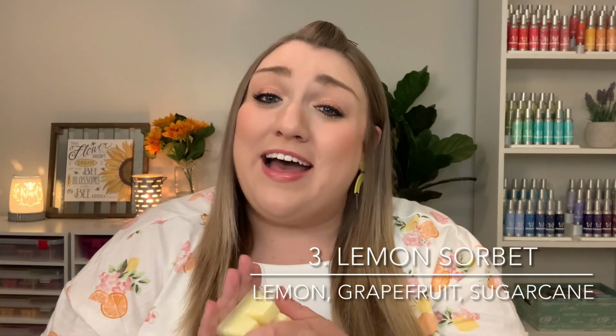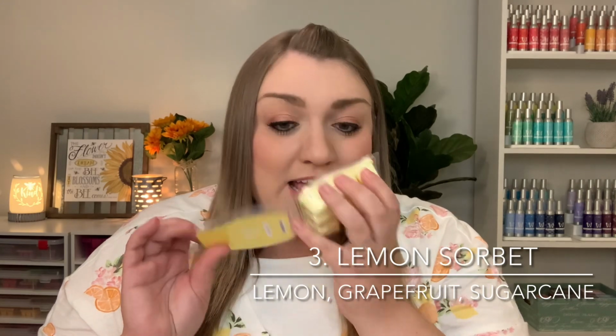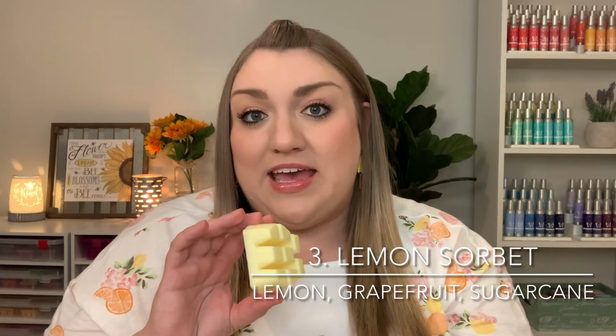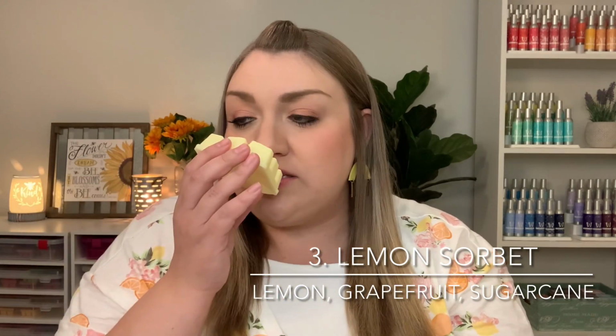All right, in the number 3 spot is one of my very favorite lemon scents, and that is Lemon Sorbet. I'm always worried that they won't bring this one back because I feel like Squeeze the Day gets a little bit more attention, but I love Lemon Sorbet. This is also a very bright, kind of sweet lemon scent, but I don't get any vanilla from this. So it just smells very bright and zesty, almost like a lemon candy.